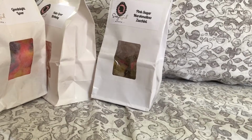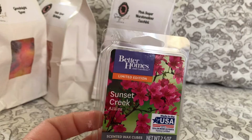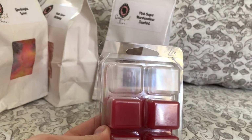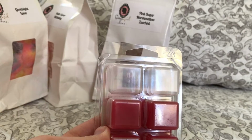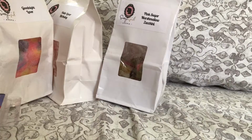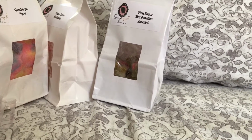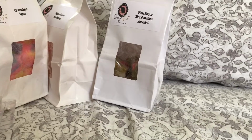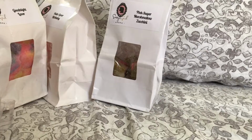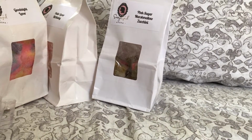So this I actually started last night. This is from the new Better Homes and Gardens line. It's the Sunset Creek Azalea, and I already used 2 cubes last night. I have 2 warmers in my office, and I used 1 cube in each warmer last night, and it smells amazing. I'm getting into spring. I don't care what the weather's going to do. It's going to be 70 today, and then chances of snow on Saturday. I don't give a crap. I'm starting on spring.